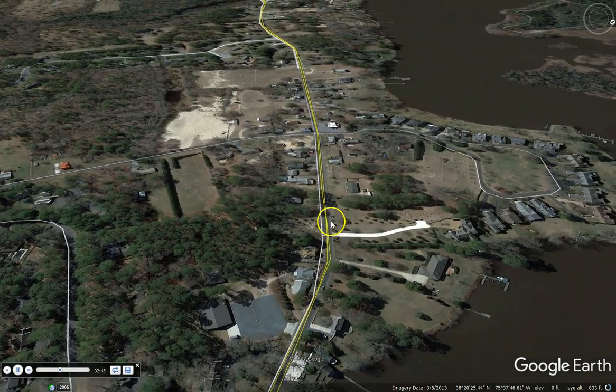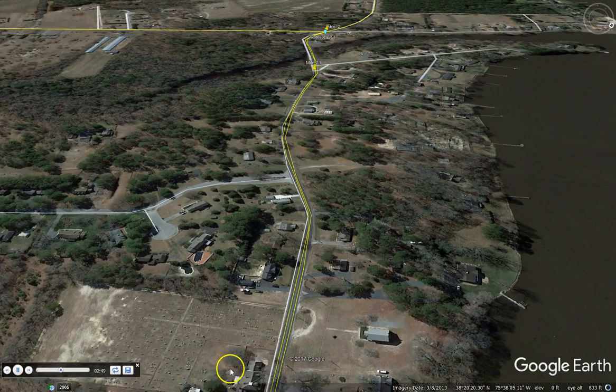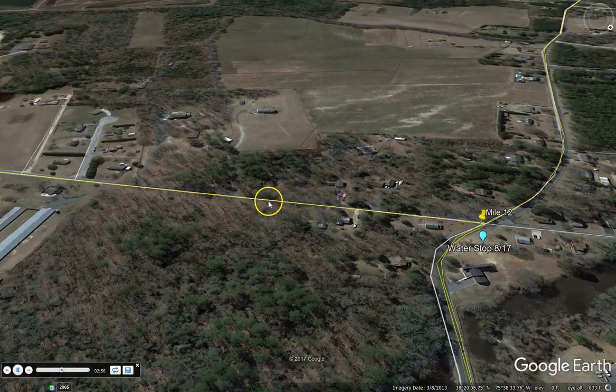So at this point, you may see two-way traffic. You may see your marathoners who have finished the loop coming back and our marathoners starting the loop going out. So we're going to come up here. There's a water stop. You'll make a left-hand turn onto Sharps Point Road.